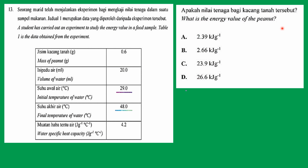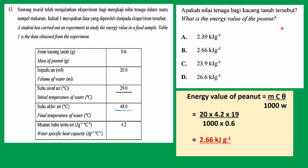Right, so first of all, we have to know the formula needed to find out the energy value. So the formula is mcθ per 1000 per W. In this case, m is the mass of the water, c is the specific heat capacity, and θ is the increase in temperature. Okay, then W is the mass of the peanut or the mass of the food sample. So m is the mass of water, 20 ml, that means 20 grams, right? 1 ml of water weighs 1 gram.